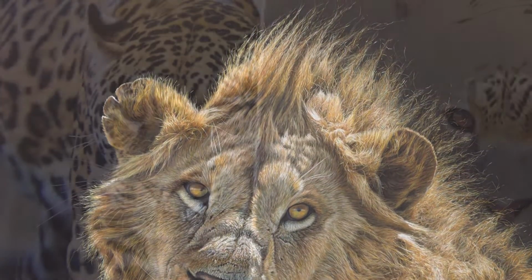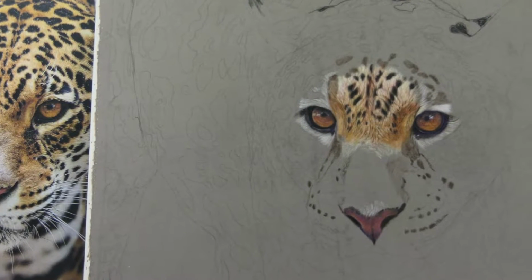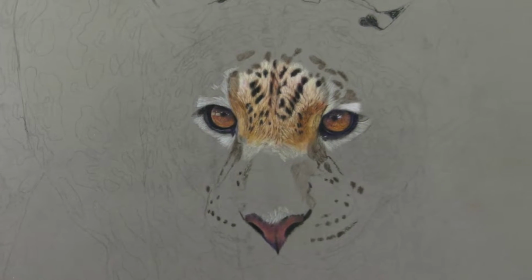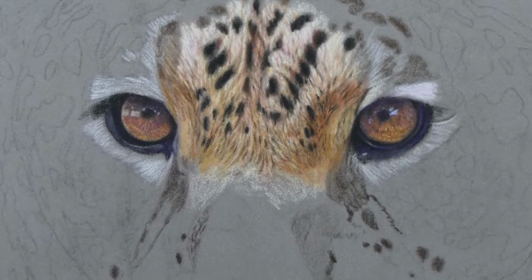But I also give them the choice to paint whatever they like, so they can bring along their own photographic reference, and I'll help them and guide them through how to do the best job with it.